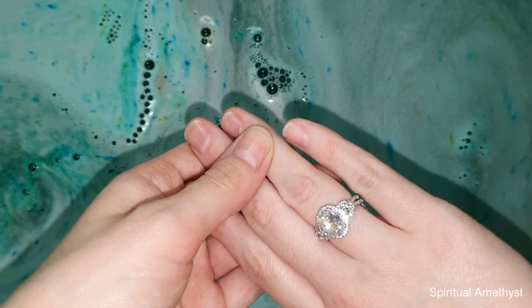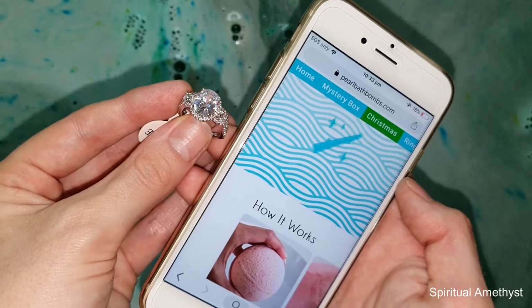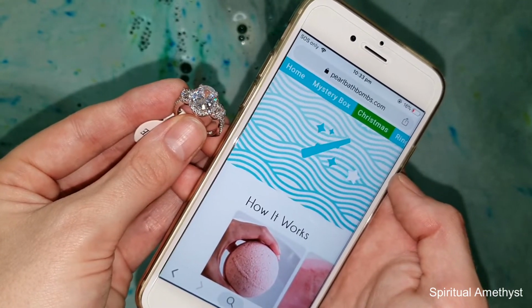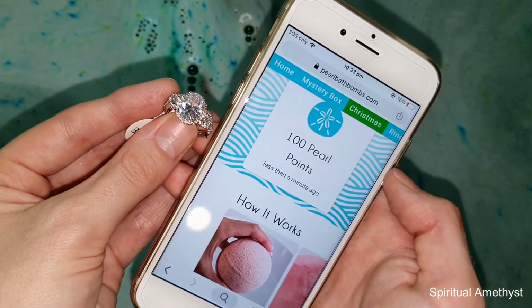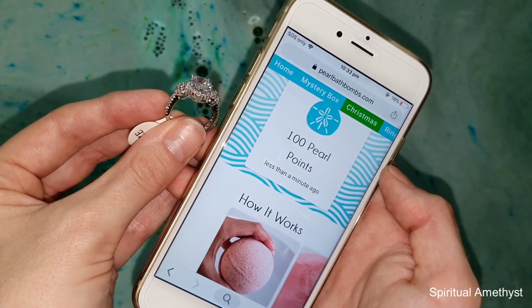So I'll just pop that code in and then we'll see how many pearl points we got. Okay, so we've gotten 100 pearl points for this ring. That seems to be the standard these days.